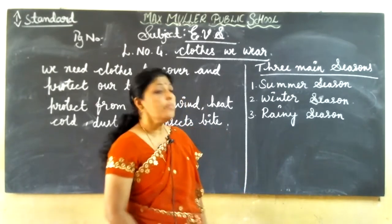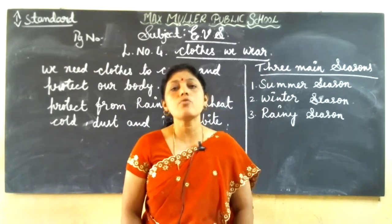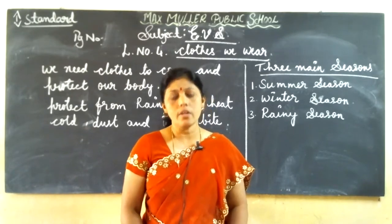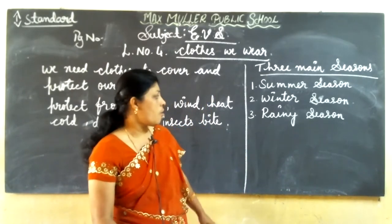We get silk from silkworms. We do not wear silk cloth regularly, only occasionally. This silk cloth we get from silkworms.